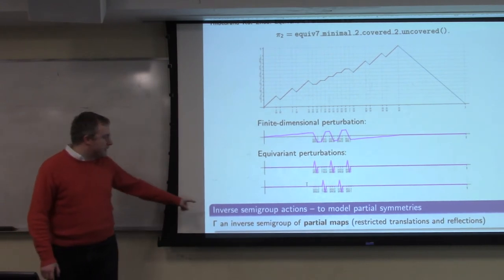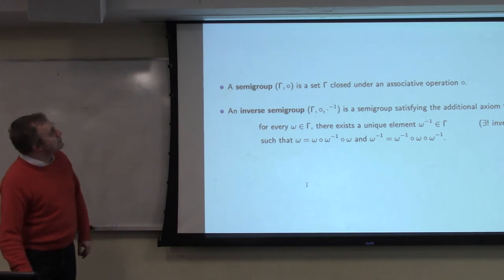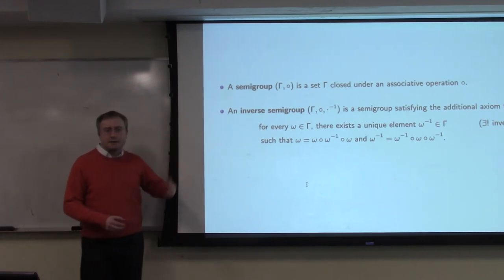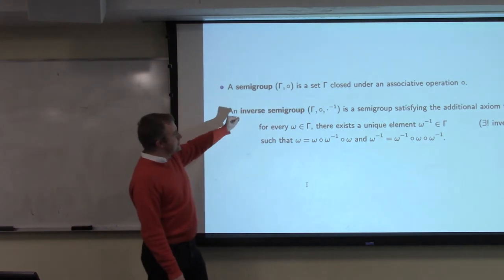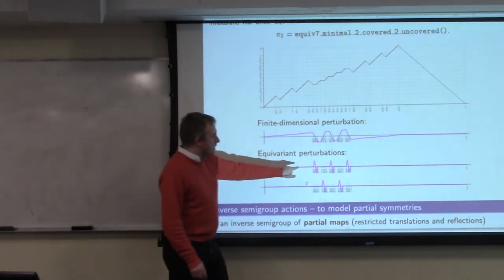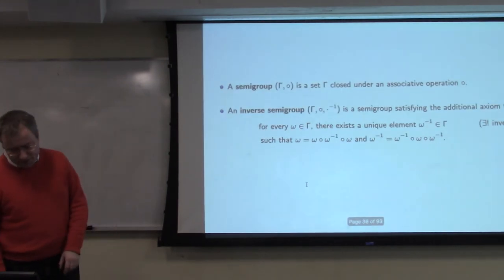And so this is where this idea of inverse semigroup actions comes in. So let me just quickly review what that is. Everyone knows what a semigroup is. We are taking this as a semigroup of functions under composition. So these functions will be these kind of transformations, like sending this here over to here. So this will be such a transformation.